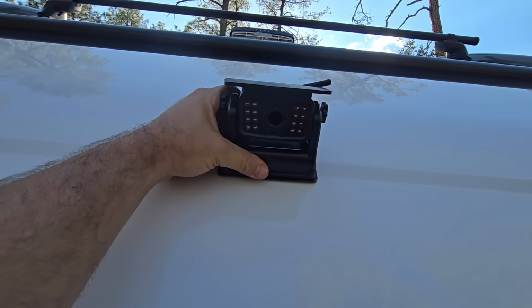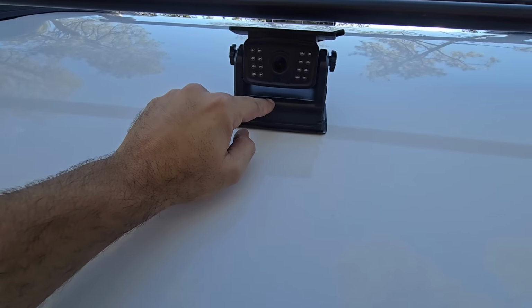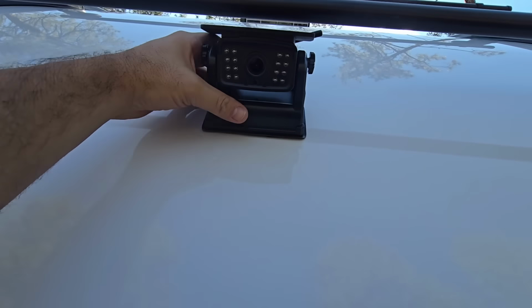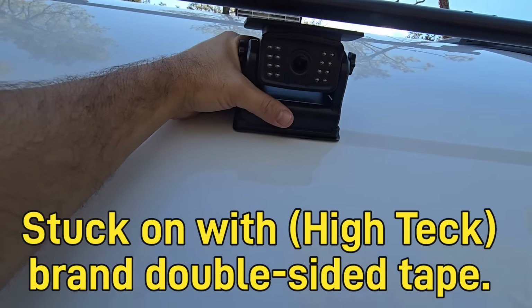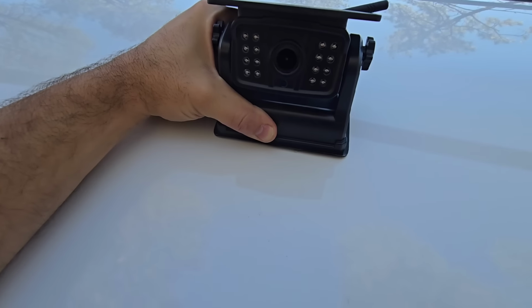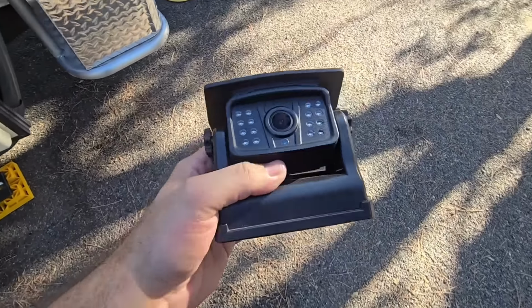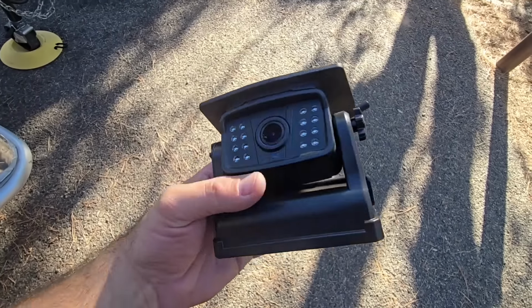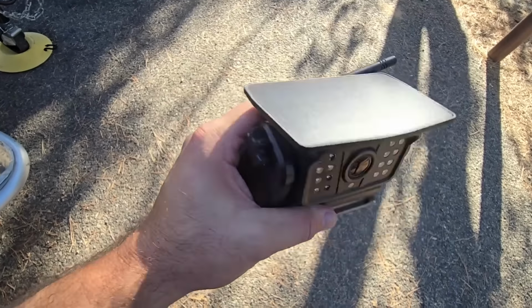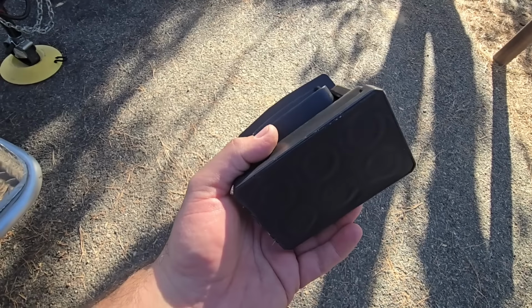Next thing I added was this backup camera, and I had to make a metal plate so that it would magnetically stick to the back of this trailer because it's aluminum. And I'm going to show you how strong these magnets are. This is a company called Dough Honest, and this was fairly cheap too. I think it was about $110 for this and the screen.